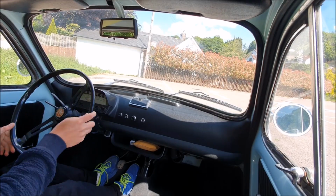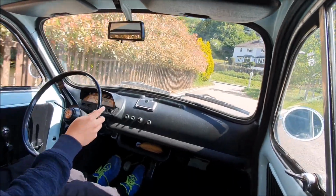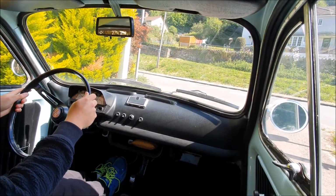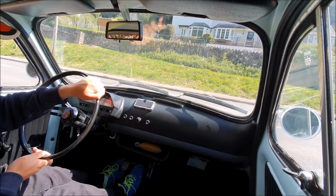Also, my dash cam has packed up. Wow. I say packed up, it's just not working in this car. I don't know why. I reckon the battery might have come loose, the wire to the battery. Never see it coming at this junction.